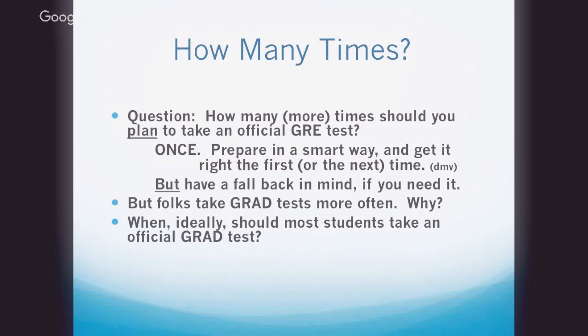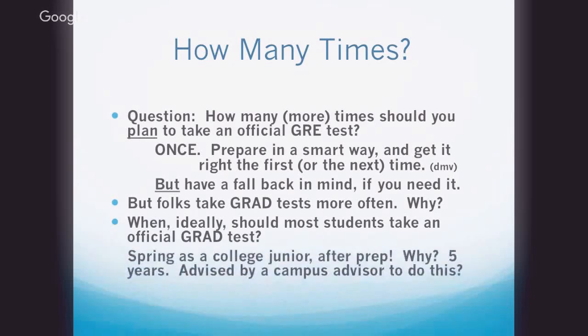When ideally should most students take an official grad test? Spring of the junior year, after prep. Scores are good for 5 years. So if you get a good test score while you're an undergraduate, you can go out and work and do other things. Those scores are good for 5 years. You can use them for graduate school, for law school, for MBA school 5 years later. And unfortunately, most people weren't advised by a campus advisor to do this.